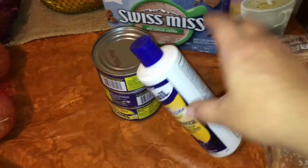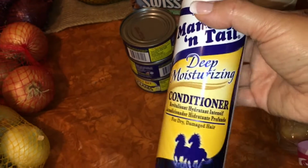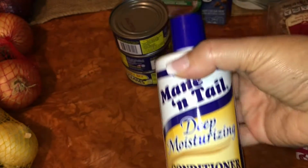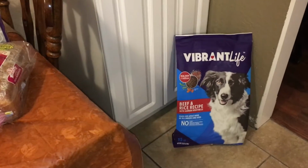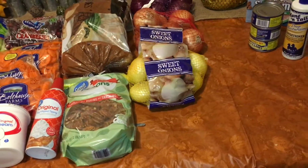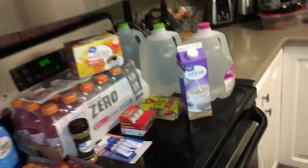I also needed more conditioner, and I thought I would try this. I read online that this one, quite a few people recommended it, so I wanted to try this one. It's the mane and tail. And then we just needed a loaf of bread, and then dog food. And the dog food I think was around $13. The ham $24, and then the pecans over 20. That is where a big chunk of our menu or our budget went.